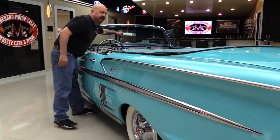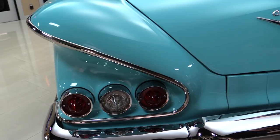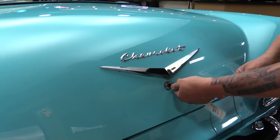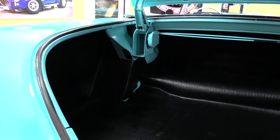We'll take a look at the back bumper here also. Looks like new chrome. The bezels on the taillights look good. All of this trim's in great shape. That emblem there looks like that may be original to the car and it's in beautiful shape. 1958, that's 4 years older than me. Look inside the trunk there. Look how nice and clean everything is. Just beautiful. Now, anybody that spends this much time restoring the inside of the trunk, you know they did a great job on the rest of the car.